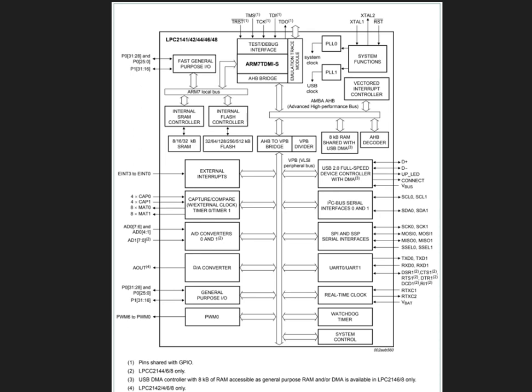On-chip static RAM (SRAM) may be used for code and/or data storage. The on-chip SRAM may be accessed as 8 bits, 16 bits, and 32 bits. The LPC2141/42/44/46/48 provide 8, 16, and 32 KB of static RAM respectively.